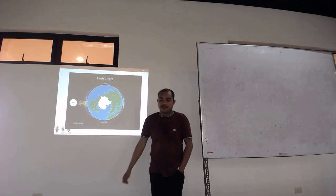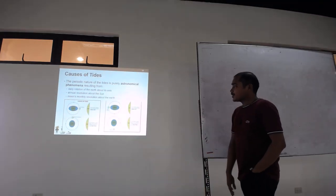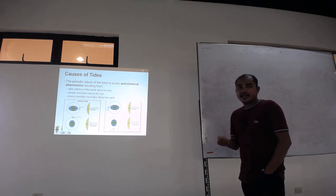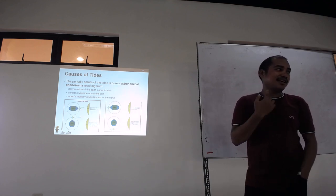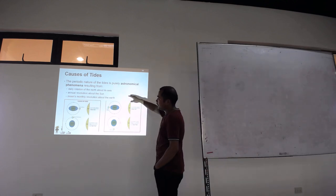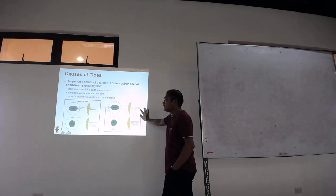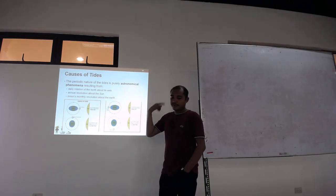This is also the tide. Then the periodic nature of tides is purely an astronomical phenomenon, no? Whether high tide or low tide, it is an astronomical phenomenon. Again, it results from the daily rotation of the Earth about its axis, the annual revolution of the Earth about the Sun, and the Moon's monthly revolution about the Earth.